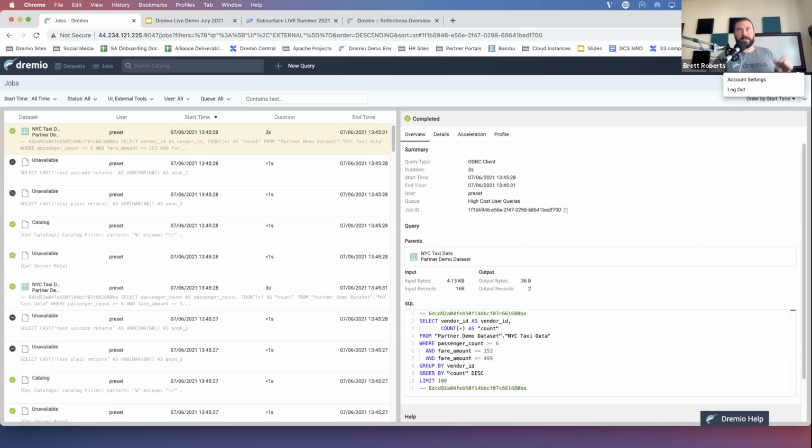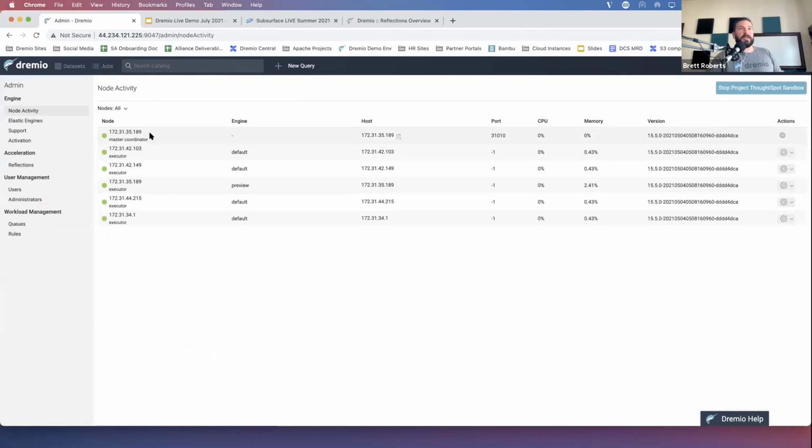What's funny is I didn't run any queries prior to this demo, which best practice, I probably should have, because all of my engines are set to auto stop after 30 minutes. So an hour ago when I was playing with it, the engines were on, but they got tired and stopped because there was no activity, again to save costs. So when I ran the first query, the engines had to spin back up. If I go in here, you can see that after I ran that query, Dremio spun up more engines.